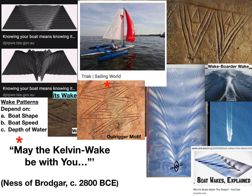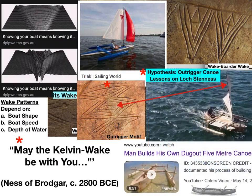If you are a wakeboarder or a water skier, you will recognize the wake pattern of a fast-moving boat on the right. What type of boats could have made fast-moving wakes in the Neolithic? Outriggers. On the opposite side of the seafaring stone is this tripartite motif, which I interpret to be a possible outrigger, a sailing outrigger. Above that is a tri-ac, a modern modified kayak with outriggers, which are a very speedy type of sailboat.